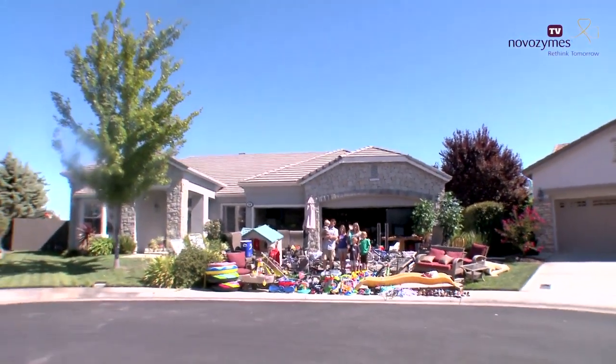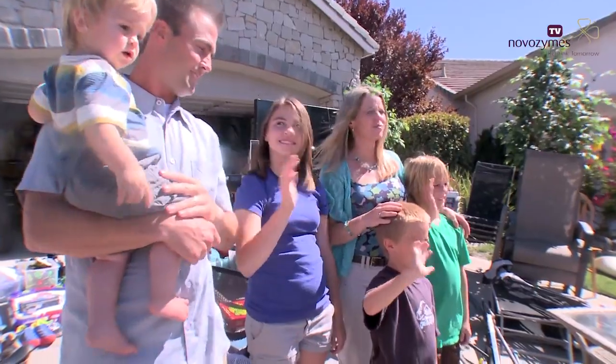Where'd the movers go? Where did the movers go?